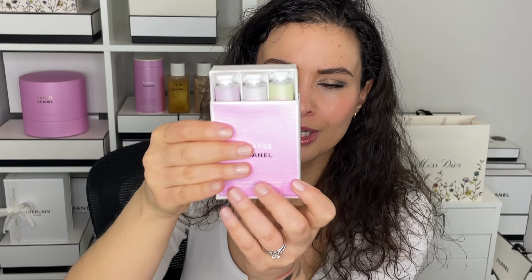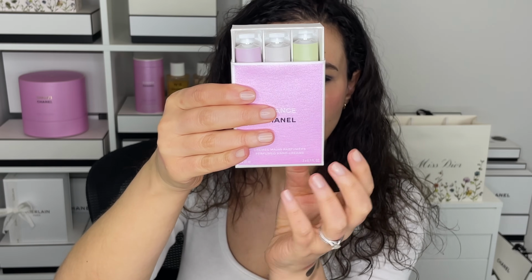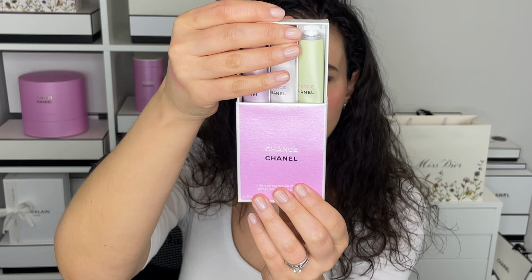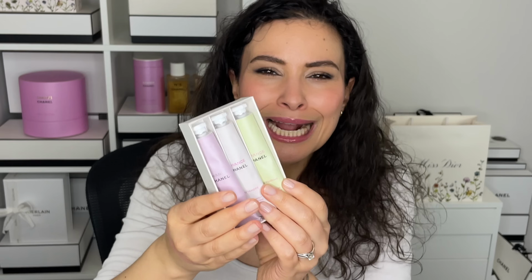Last but not least here, I bought this hand cream trio at the same time at the beginning of the year. It's the Chance perfumed hand cream trio. This one has the classic Chance, Chance Eau Fraîche, and Chance Eau Tendre, and these are just scented hand creams. These are not the most heavy duty hand creams on the market. They're not the thickest creams out there, but they literally smell exactly like the perfumes.